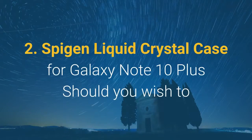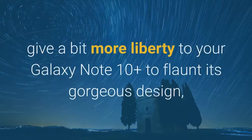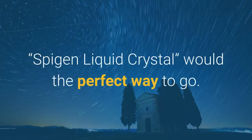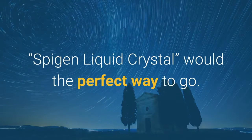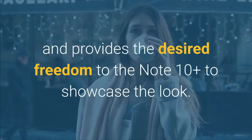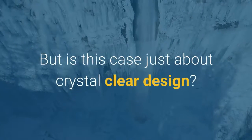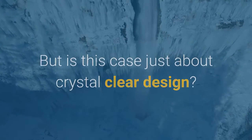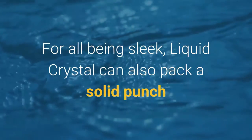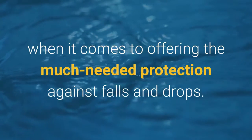2. Spigen Liquid Crystal Case for Galaxy Note 10 Plus. Should you wish to give a bit more liberty to your Galaxy Note 10 Plus to flaunt its gorgeous design, Spigen Liquid Crystal is the perfect way to go. The clear case is made of TPU material and provides the desired freedom to the Note 10 Plus to showcase the look. But is this case just about crystal clear design? Nope. For all being sleek, Liquid Crystal can also pack a solid punch when it comes to offering the much-needed protection against falls and drops.